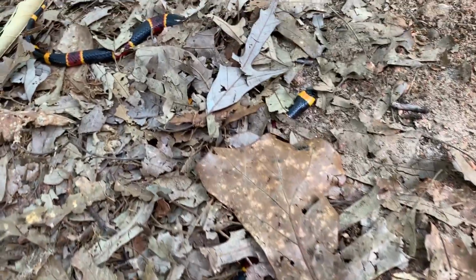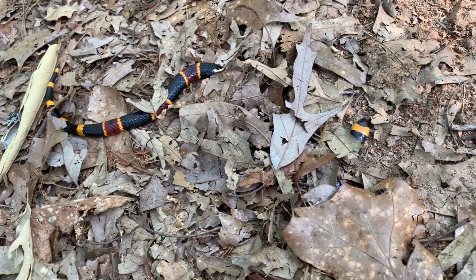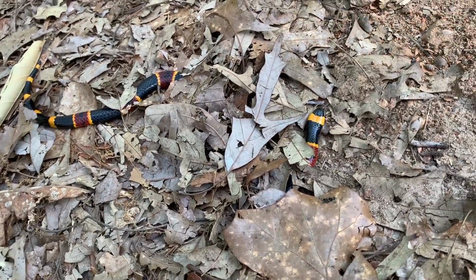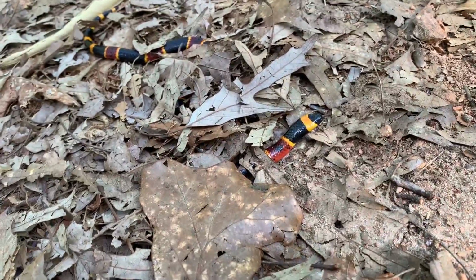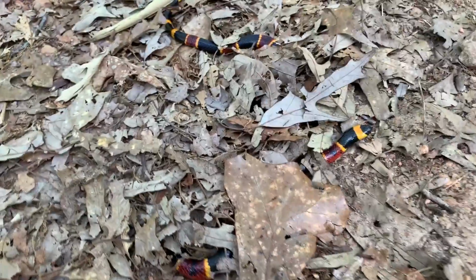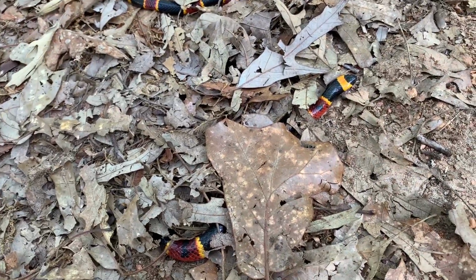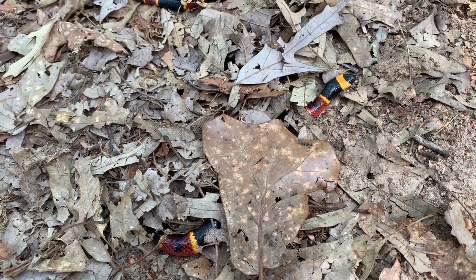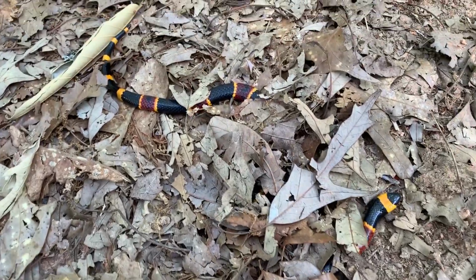As you can see, all he wants to do is hide. These are honestly probably the least scary of our venomous snakes for a layperson, because you really have to be messing with one of them to be bitten. They're not like the other venomous snakes, where you could not see one and step on it and it could reach up and bite you on the ankle. You would have to be standing on this snake for a long time, or be completely barefoot, for it to actually bite you and inject venom.